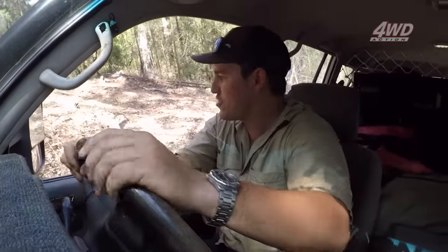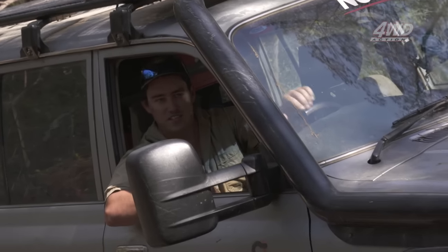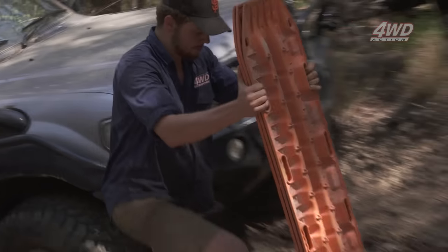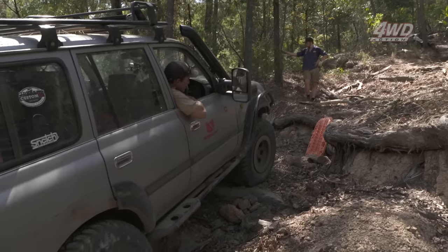Yep, no, good start, Shauno. You just spat out my rock packing. Yeah, the rock packing's not on there. I might get some Max Tracks and really try to get some grip on that. This is one of those situations where Max Tracks are probably not something you'd first think of, but if we can use them as a ramp to get him up over that tree root, well, we're home and hosed. Stop.